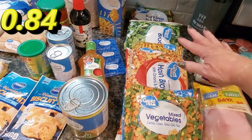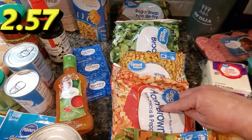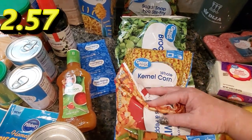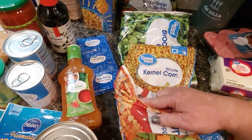I got a bunch of frozen vegetables here. So I've got mixed frozen vegetables for the mock pot pie. I've got some hash browns for a breakfast casserole, and these came with onions and peppers. So I thought that was a really good deal. Add some more flavor. You could, of course, just go buy regular potatoes and chop them up. But I thought this was a really good deal, and it just makes life a little easier.